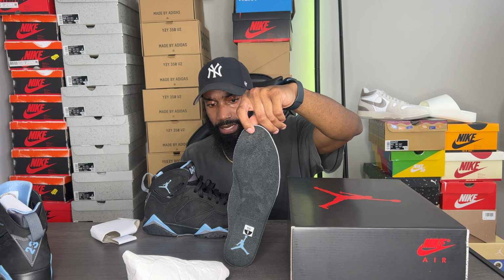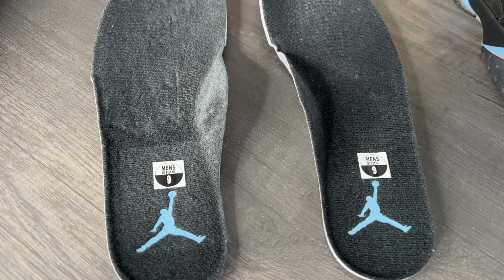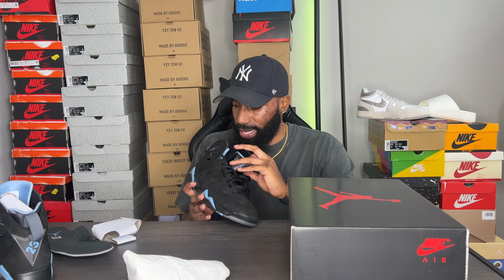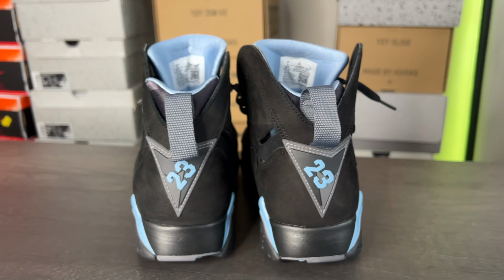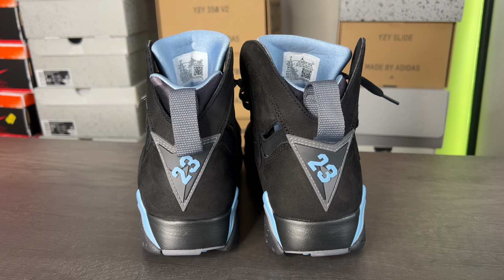And on the front, it is a black sizing sticker on top of the logo, not the bottom of the logo, but the Jumpman in the chambray color. All right, underneath that, it's kind of like gray and some white stitching. Coming towards the back of the shoes here, we get a pull tab on these in gray. It has a 23 and a 7 right there. If you guys could look at that and notice the 7.